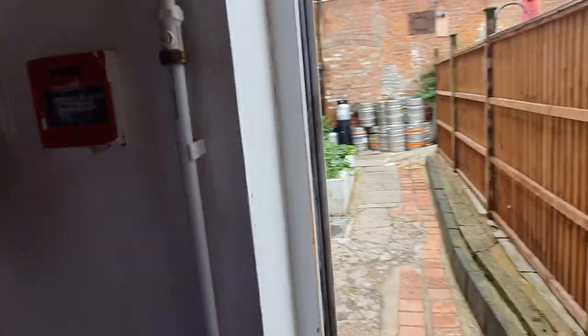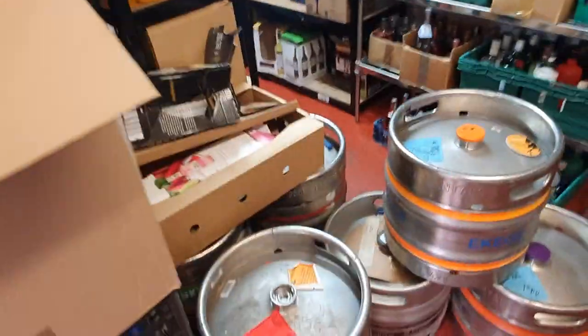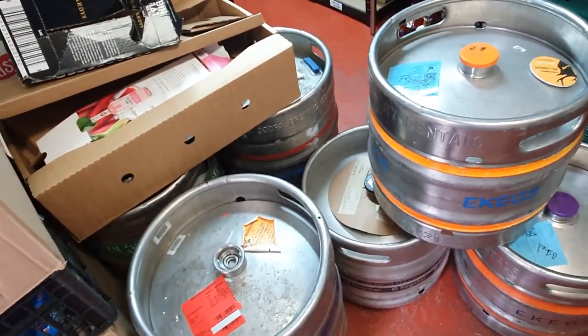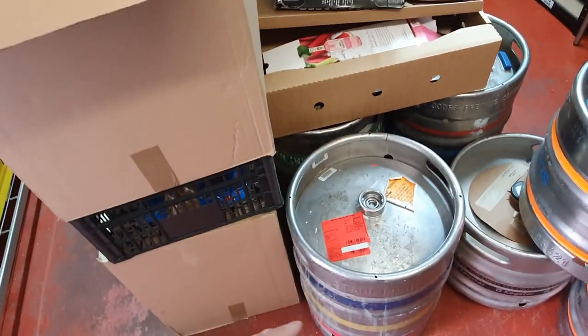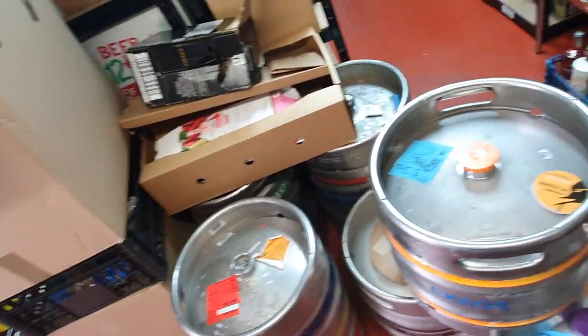Right, I'll turn the light on in the dry store. We've got a lot of cardboard to get rid of, and some that's going back. There must be something wrong with that. That's not a full keg and it looks stale, so that must be going back to Stillstand for some reason. I'll ask Stu.